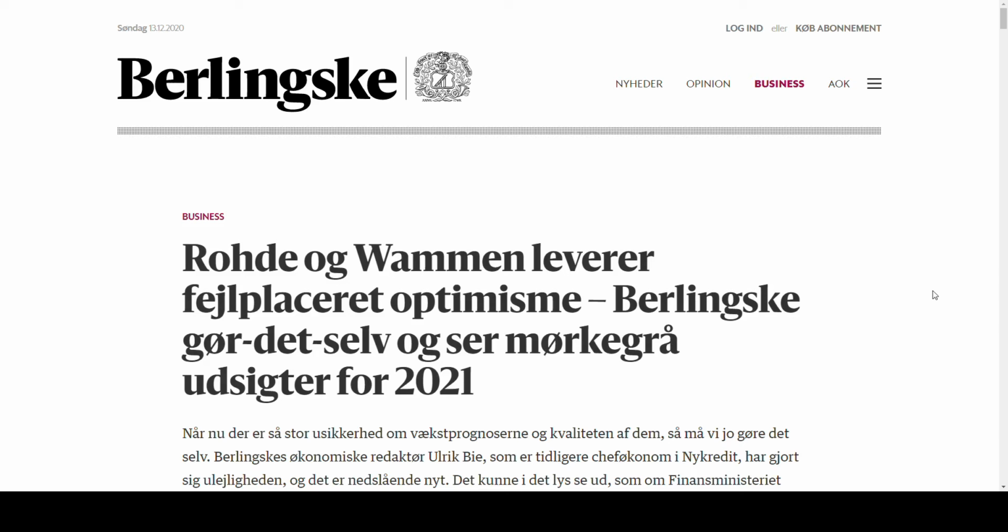And the major argument that the journalist is presenting in this article is that the Danish economy has not been hit as hard as previously predicted by the central bank this year, and hence the rebound next year will not be as big as they are currently predicting. Hence the title of this article, that he thinks that they are too optimistic.